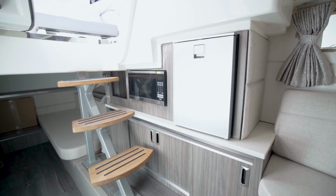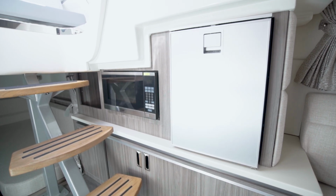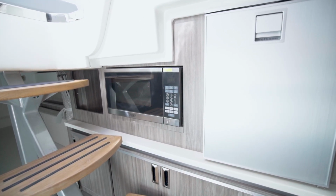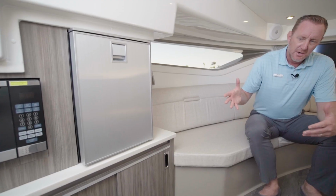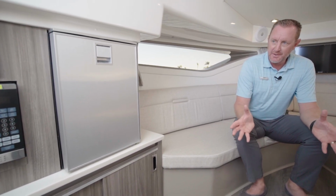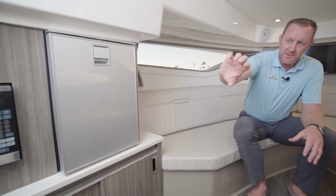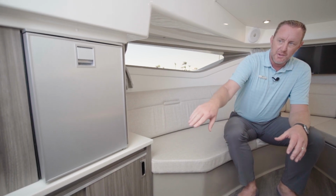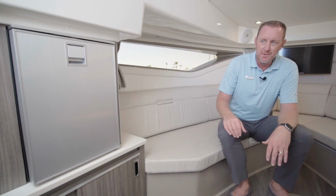So here on the port side, you'll see what I call an abbreviated galley area. Boats today, people want to rely on their exterior wet bar, grill stations, Kenyon grills. So that's where most of the cooking and prep is done. So we've made this more of an interior lounge entertainment area as well, and focused on having smaller, abbreviated, just having a microwave, having a refrigerator down here with some storage underneath.